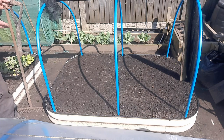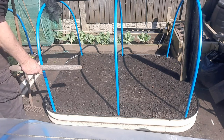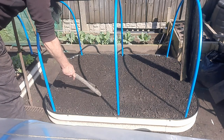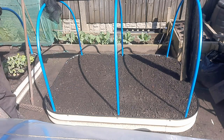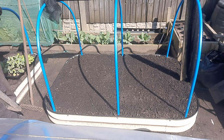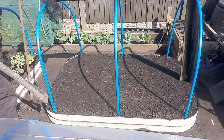But so far they're actually good. They hold the nets well, so I'm looking forward to seeing how they get on. Obviously, when you saw me fill these up, it's stuff provided by Scriven's landscape supplies, which is basically green waste and topsoil mixed together. And I think I just chucked some unrotted Brussels sprout stalks right in the bottom.